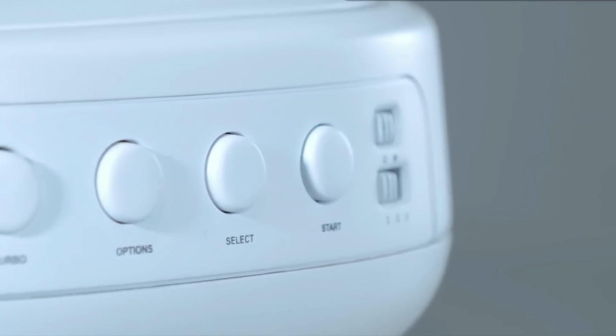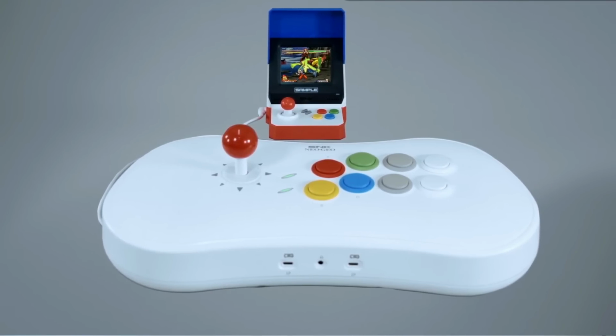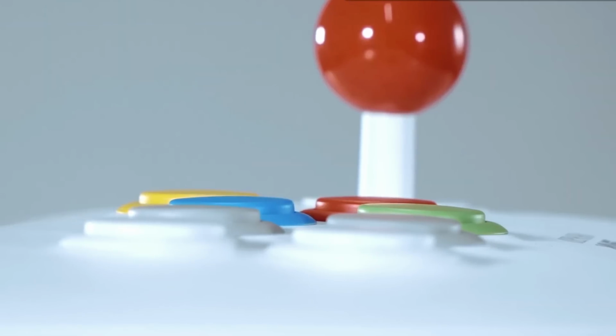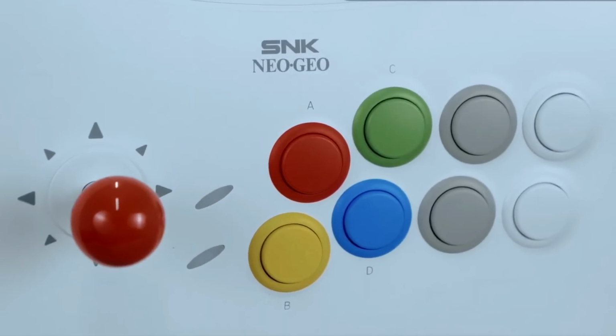Setting it up is a breeze. You can plug it directly into your TV using HDMI, and you're ready to go. One of the best features is the ability to switch between console mode and joystick mode, allowing you to use it as a standalone console or as a controller. It's like having two devices in one.